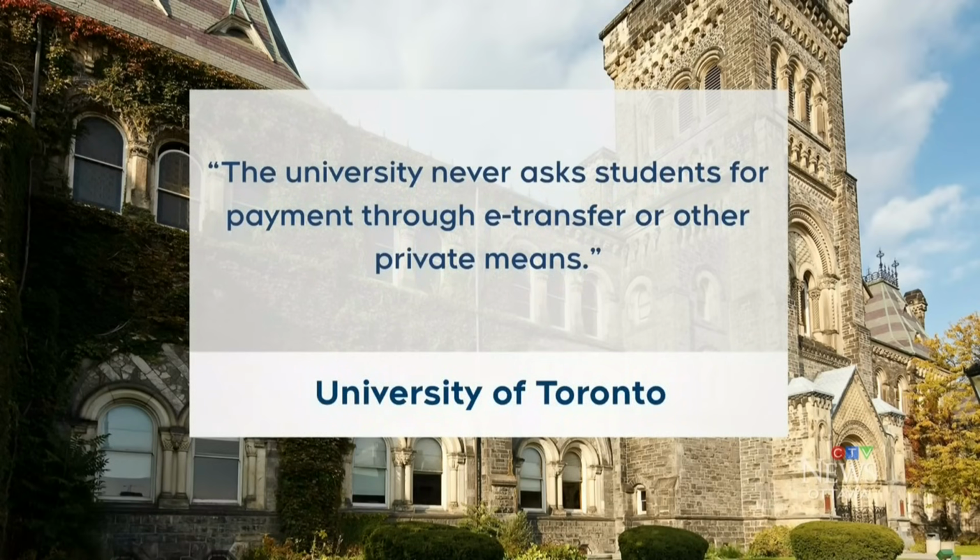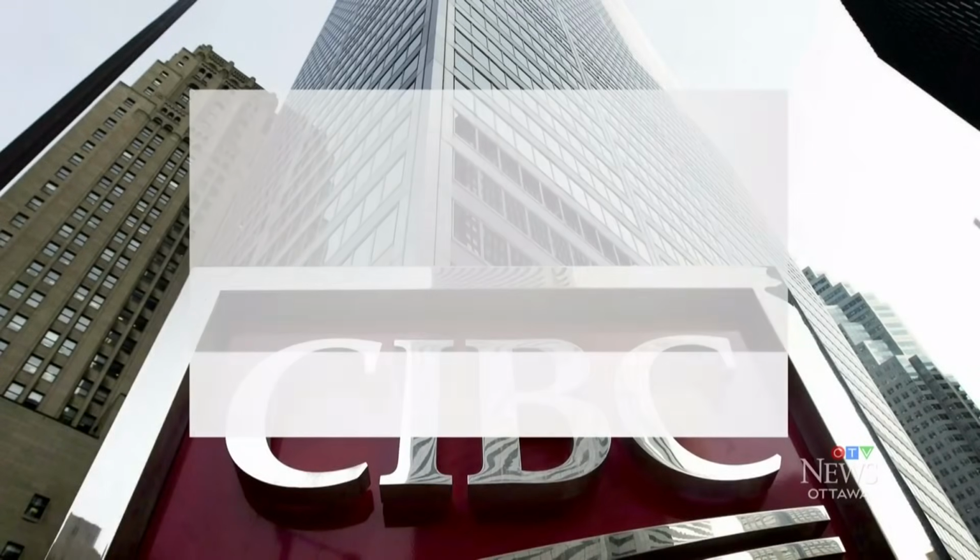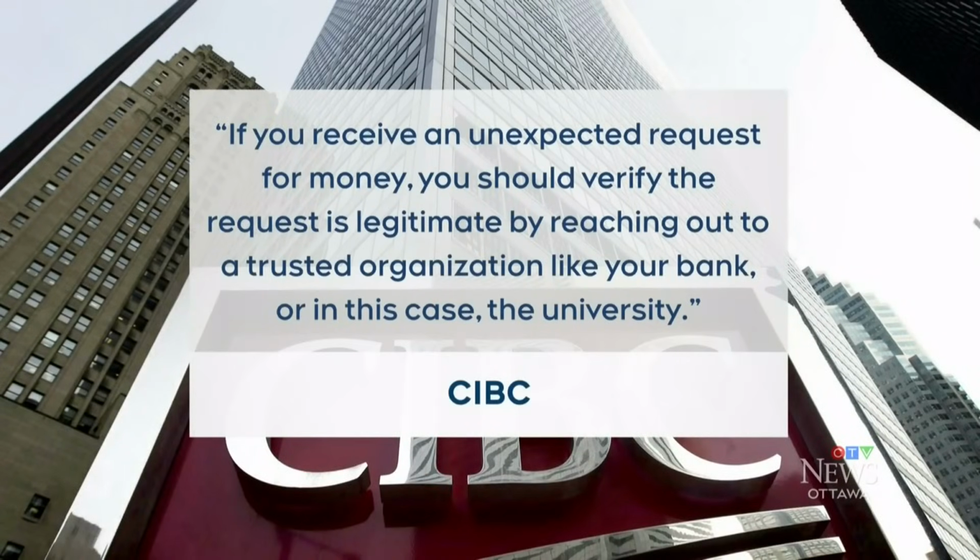The University of Toronto told CTV News the university never asked students for payment through e-transfer or other private means. Jordan's bank, CIBC, said if you receive an unexpected request for money, you should verify the request is legitimate by reaching out to a trusted organization like your bank, or in this case, the university. Whenever it comes to making any type of financial transaction, if you're unsure, hit the pause button, take a breather.